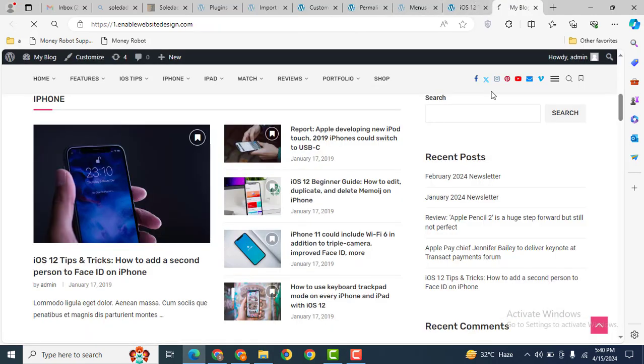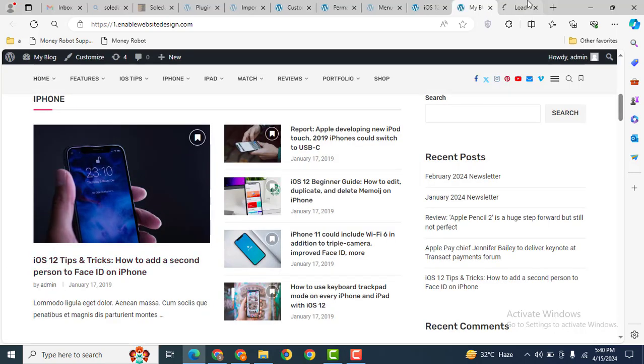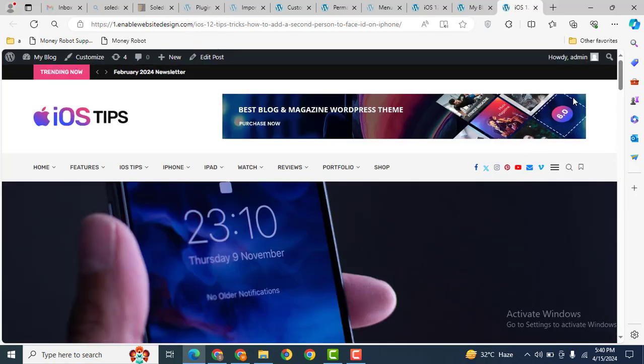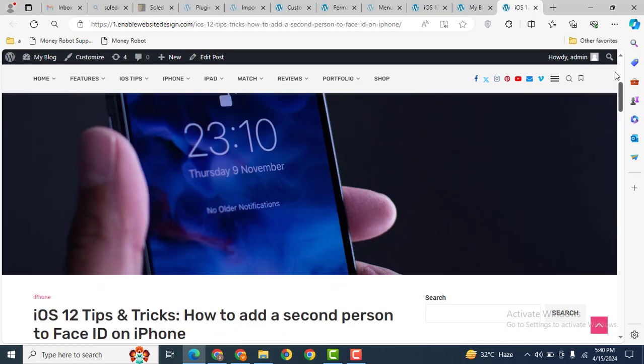Now let's reload the website, and after that let's open the first blog post. Now here you can see the date is removed.